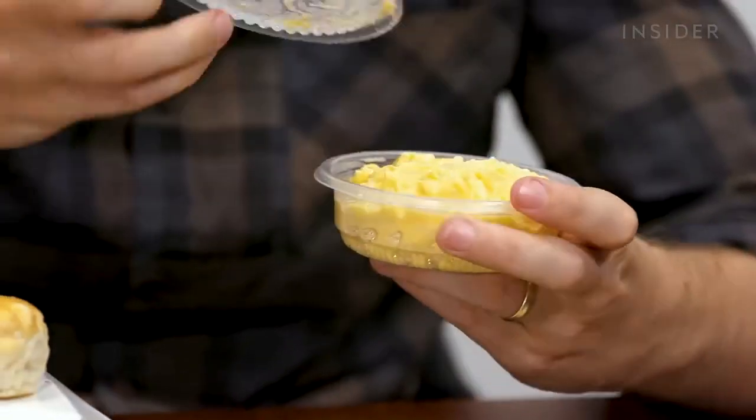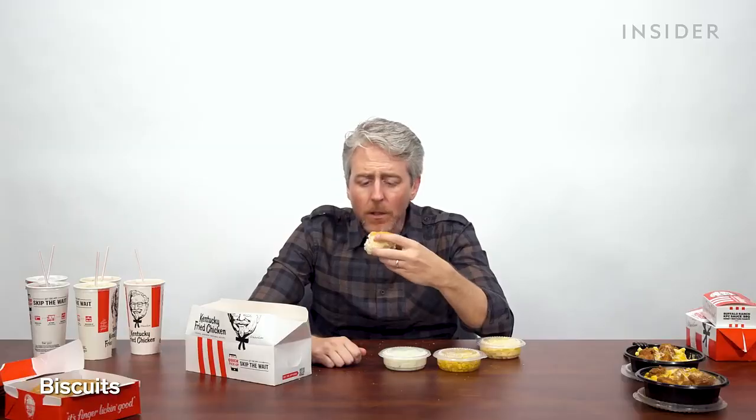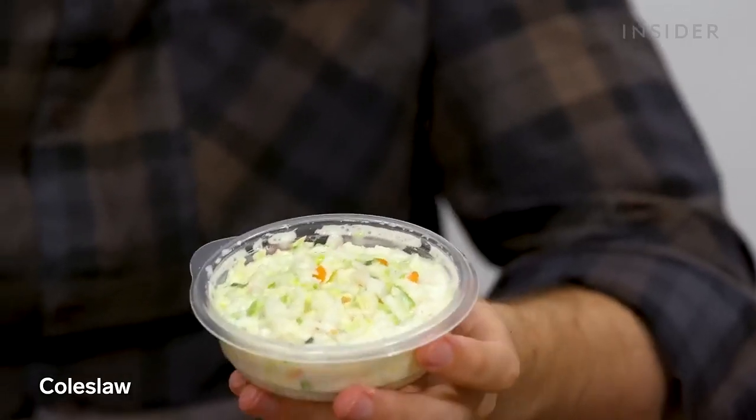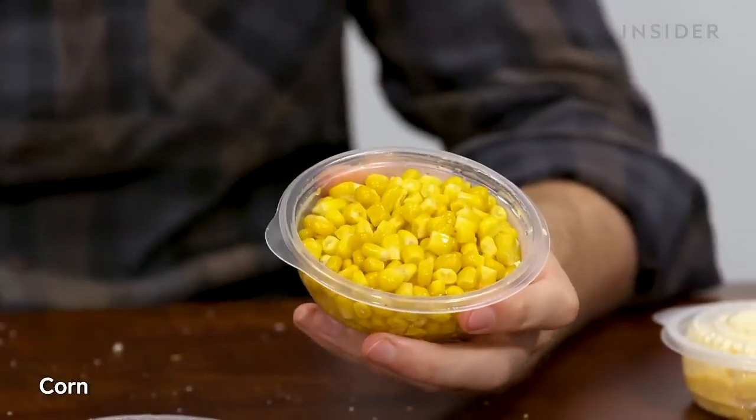Speaking of mac and cheese, exclusive sides in the US, you can get your mac and cheese without chunks of chicken in it, just regular mac and cheese. Our biscuits, oh, so dry. Coleslaw, China. You don't want this. I mean, how do you even explain coleslaw? Shredded lettuce, shredded cabbage, excuse me. All right, I don't even know what it is. With what, mayo and carrots and corn.